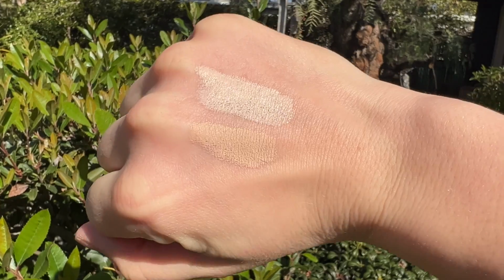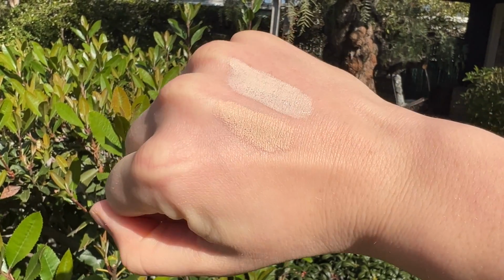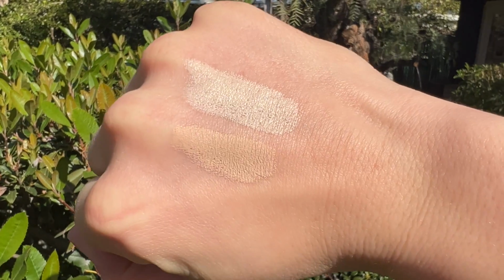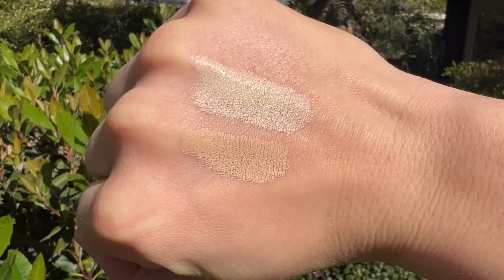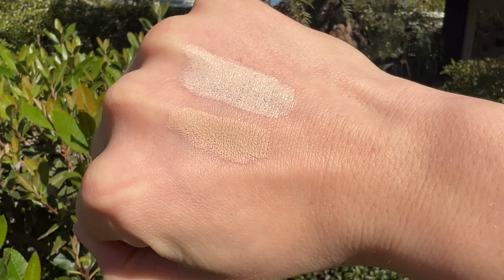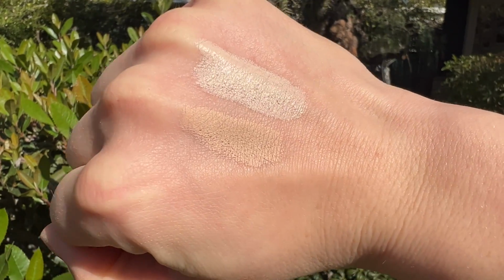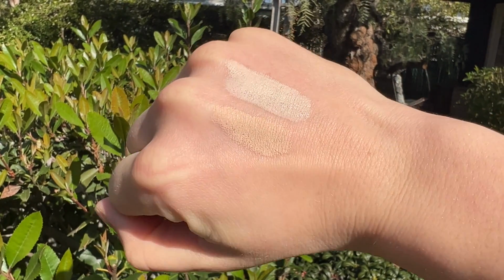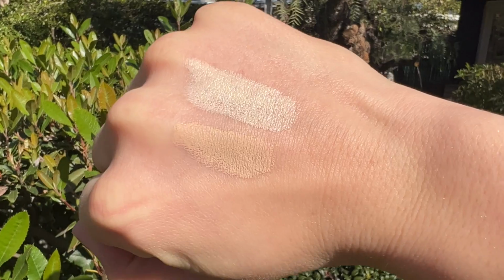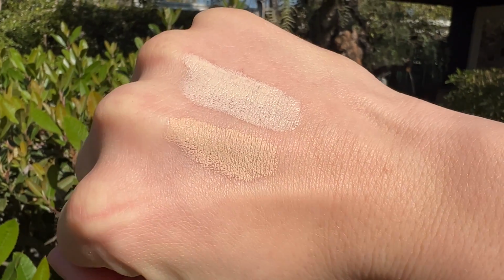The biggest difference that you need to know about the Clé de Peau is that this one is actually matte. This is much more matte than the one from Tom Ford. Let me show you guys a swatch comparison here on my hand in the sunlight so you can see exactly what I mean. The Tom Ford is on top and the Clé de Peau is on the bottom. Now I know the shades aren't the same, but let's take a look at the texture. The one from Tom Ford, as I mentioned during the demo, has that sort of glistening, juicy, hydrating texture to it, and that's probably from the hyaluronic acid and a lot of the hydrating ingredients that are in it. The one from Clé de Peau is much more matte.